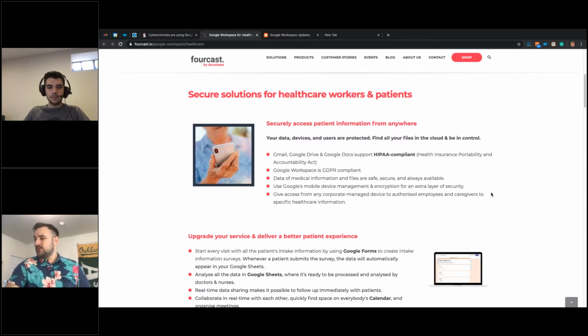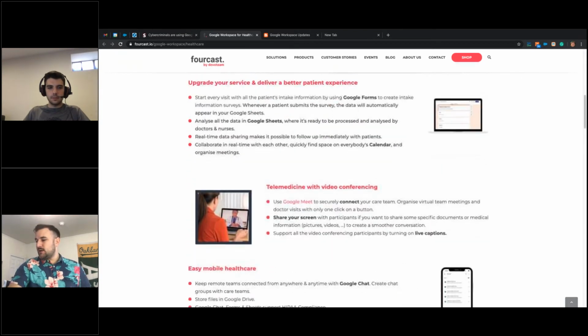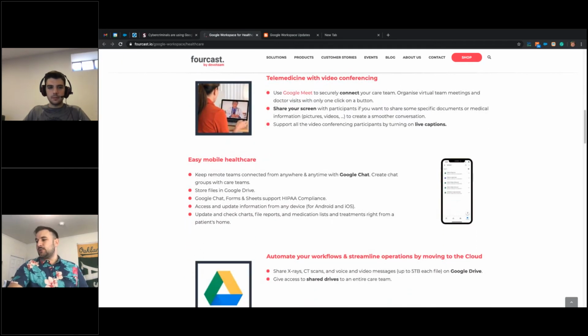Awesome. Some really cool security features here, and you touched on this a little bit. We talked about Meet, but they're talking about telemedicine with video conferencing. What do you think the implications are, given there's obviously a lot of sensitive information in those conversations between yourself and your physician? Using Google Meet, do you think it's secure? Do you think this is something that is good? Or do you think this could lead to someone hopping in and being able to access that information? That's a very good question.